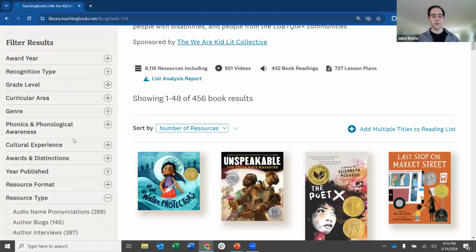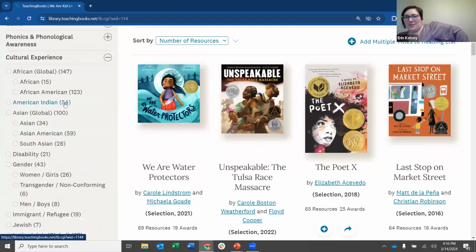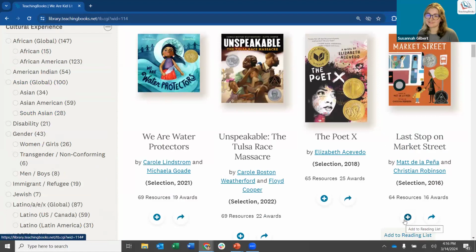We could look for disability again, or Last Stop. I don't have a particular category preference, but The Last Stop on Market Street is just one of my all-time favorites. Sure. So cute. Let's make sure we add that one.